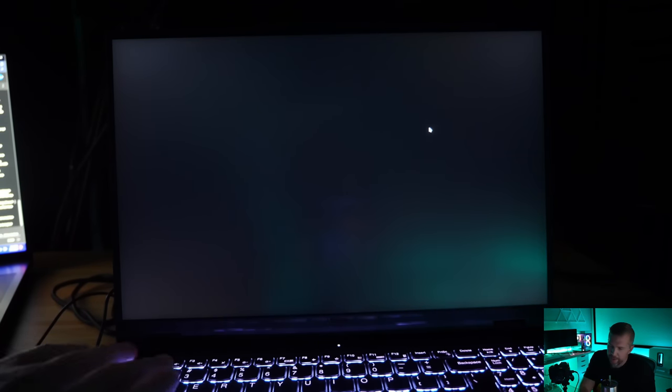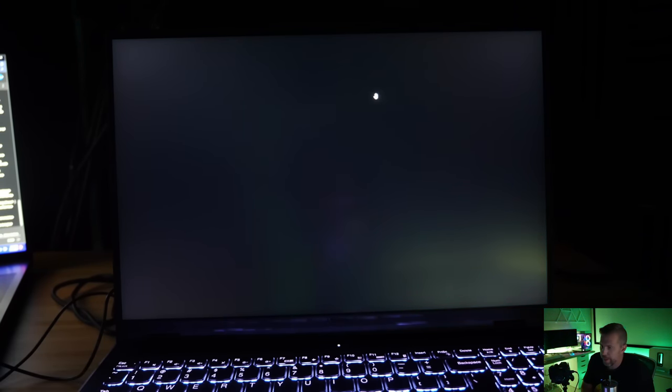Wow, there's almost no backlight bleed on that screen at all. When I look at the camera, it kind of looks like it's picking up a little bit in the top left corner and maybe a little bit in the bottom right corner. But to my eyes, I'm moving my head around and I'm not seeing almost any backlight bleed. That's good. That's very minimal to no backlight bleed on this unit.